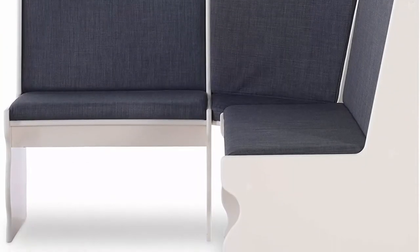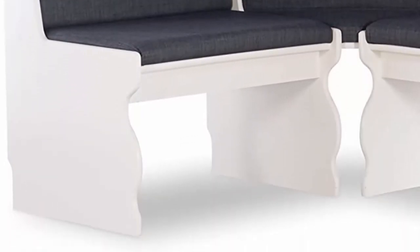Six people max capacity. Weight limits: 1. Freestanding bench, 500 pounds. 2. Double bench, 500 pounds. 3. Dead corner, 250 pounds. 4. Single bench, 250 pounds.